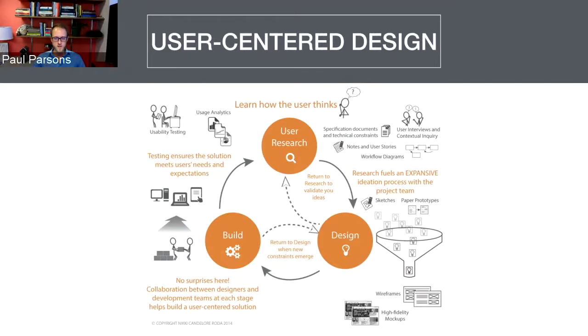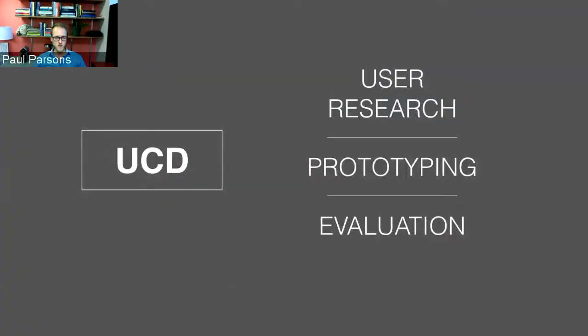And so I hope that this slide just gives you a really high level perspective on the whole process that a user-centered design sort of team might follow. And so I just want to really break it down to the really fundamental pieces. We've got user research, so understanding people, understanding users, prototyping, so that's sort of the design work, and then evaluating, testing. So really, I want to sort of suggest that it boils down to these things.